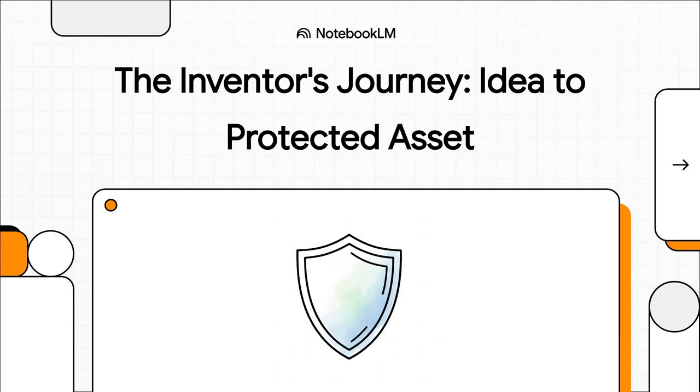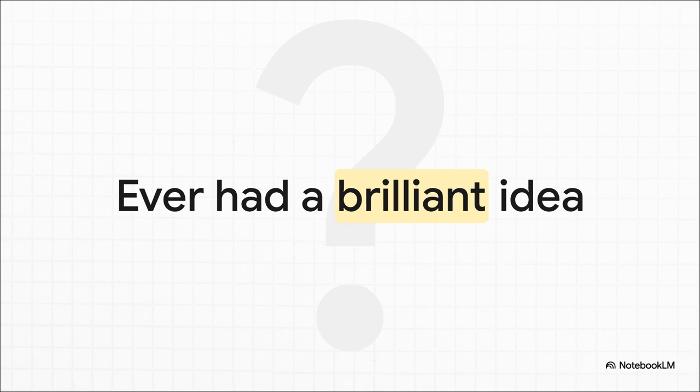All right, let's talk about something huge. We're going on the inventor's journey. You know, that path from a brilliant idea just popping into your head to turning it into something real, something valuable, and maybe most importantly, something legally protected. I mean, come on, you've had one, right?